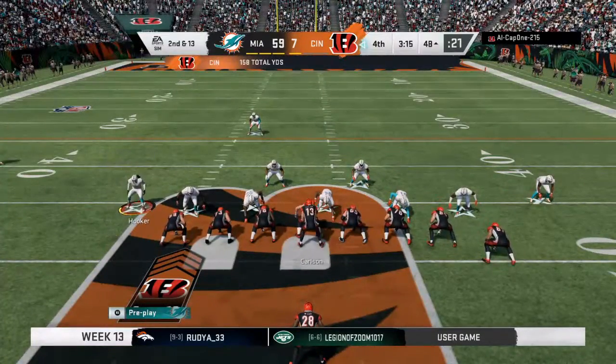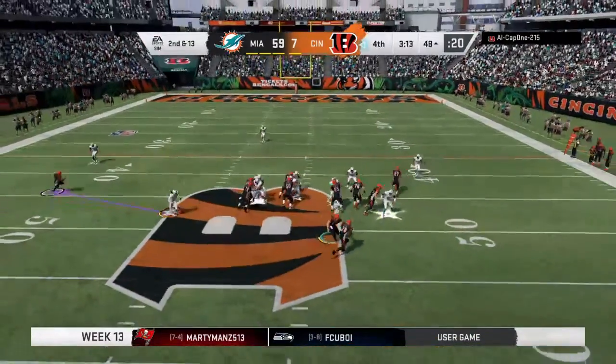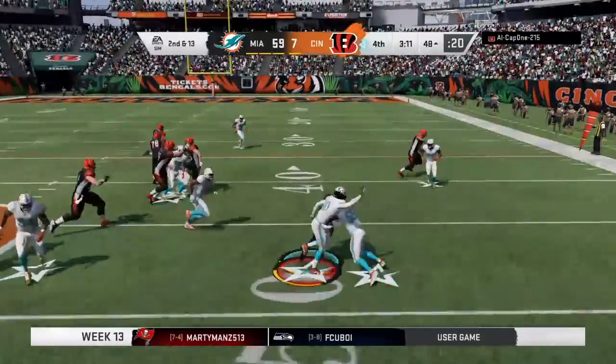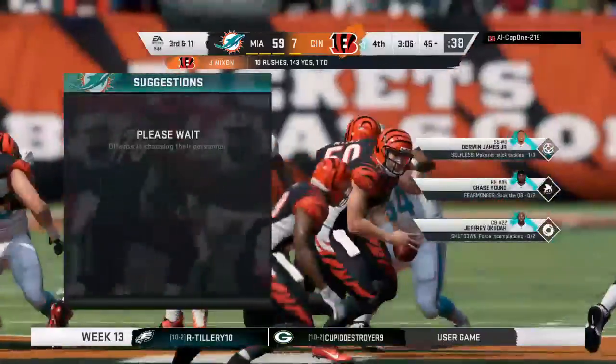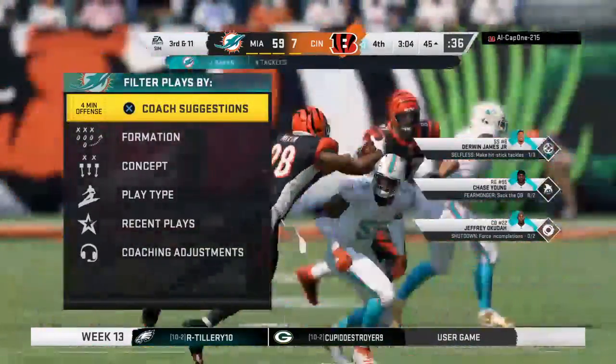Let's get it. No, check that. Now it's Mixon running right. 3 yards is the pickup, but it leaves them still needing 11 here on third down.